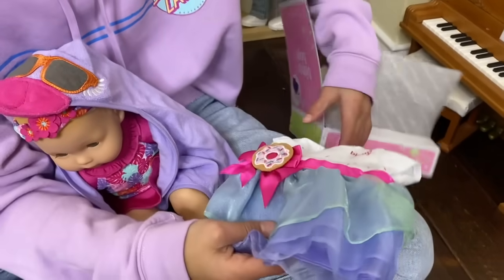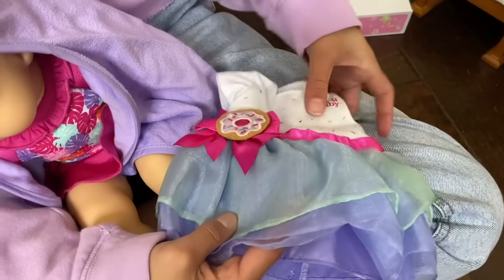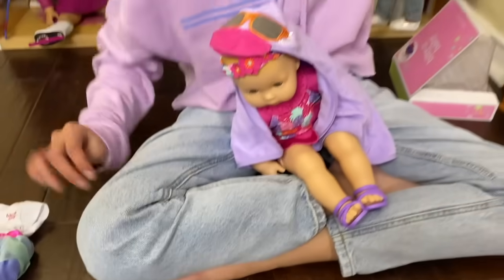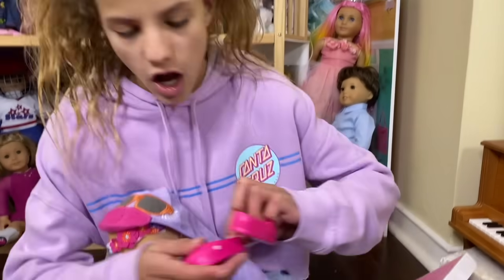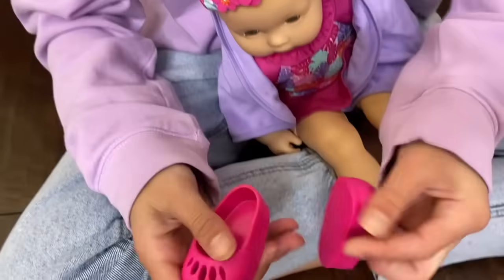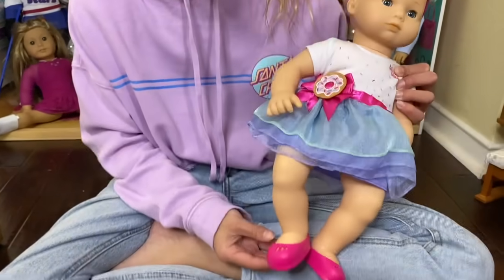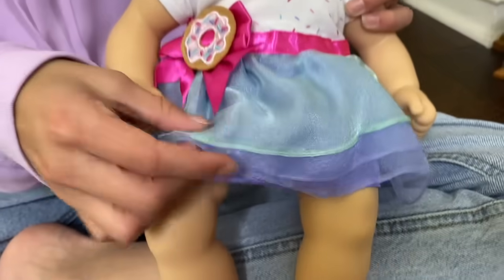This is adorable. I love this kind of matches the beach ball colors. I really like how it's purple, pink, and blue again. And the little sprinkles, oh, this is adorable. I get so excited. Oh, this is cute. The little holes. I am obsessed with this dress. So I love the hot pink shoes, the little holes. It's adorable.